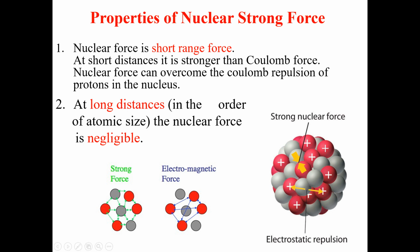Also remember, as you can see here, the strong force is only operational between the nearest neighbors. For nucleons which are far apart from one another, the nuclear forces are negligible. So it's not like the electromagnetic force, which can act at any distance, at a long range.